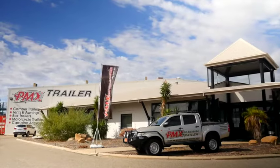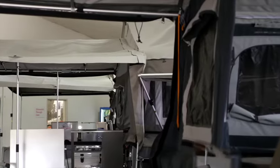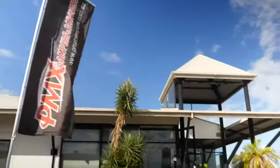Today I'm looking through PMX's operations here in WA. The business has grown quite rapidly over the past decade and now imports and sells around 500 campers each year. They have a sales office in Wangara and a sales and service centre here at Canning Vale.